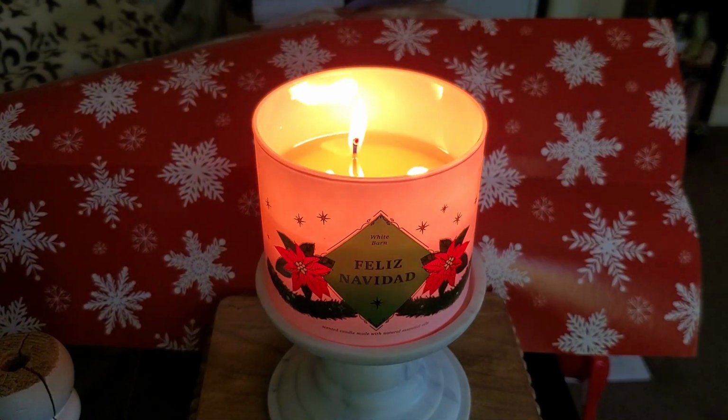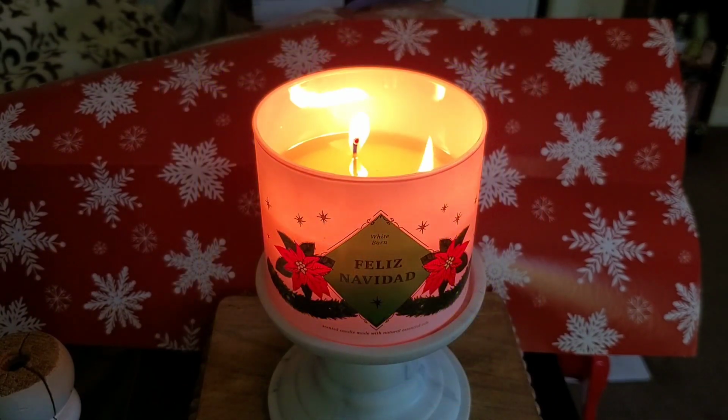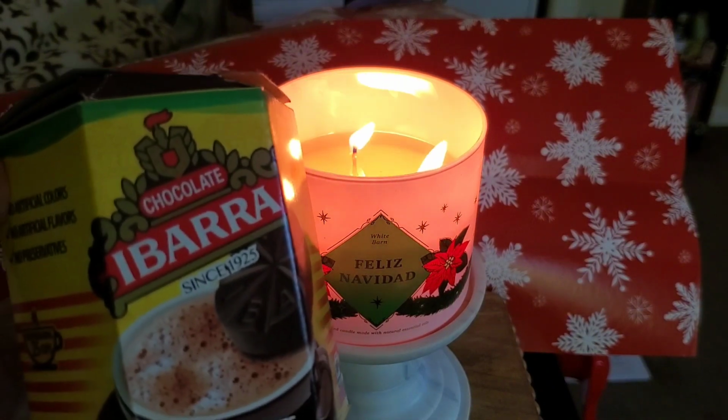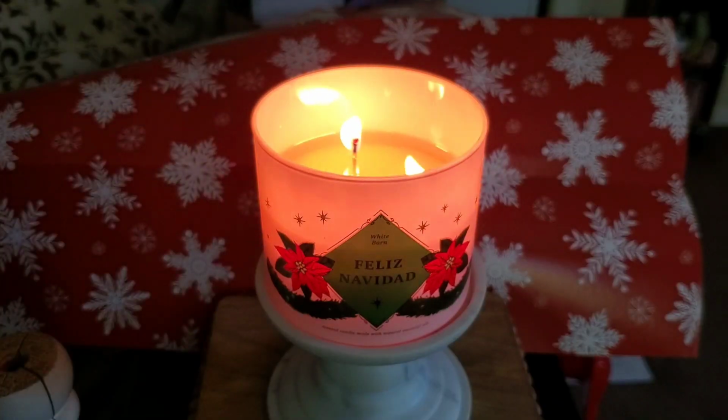And then just for fun, typically champurrado could be made with, I would say, the main chocolate bar is from the brand Nestle, and it's called La Abuelita, or the grandmother. My grandma used to make it with that. However, my mom and my dad were like, hey, I kind of like the taste of this chocolate a little bit more. And that is this one right here. We're down to our last two, but this is Chocolate Ibarra. Let me go ahead and open it and just show you what is on the inside.